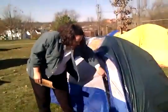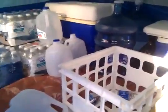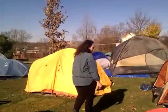This is our water tent. The city turned off the water at the park, because that's what the city does when it gets cold. So there's the water tent, and we have water, we have liquid. It started out at 26 degrees this morning, and it's just absolutely beautiful. I didn't need my parka at all.